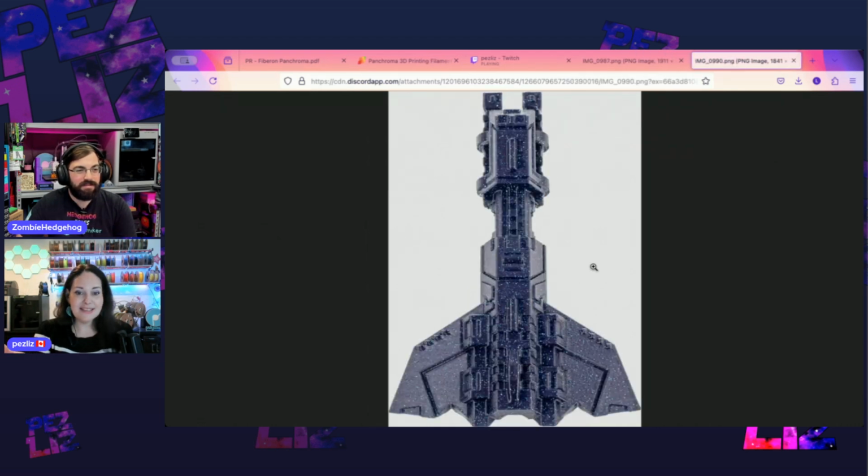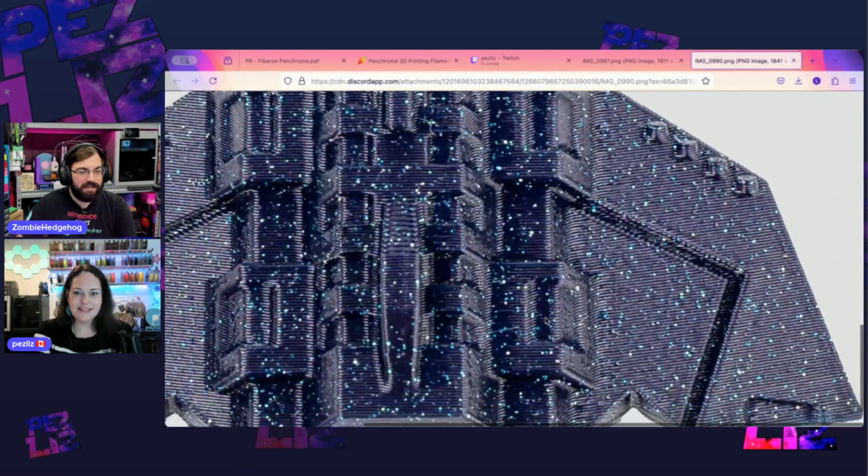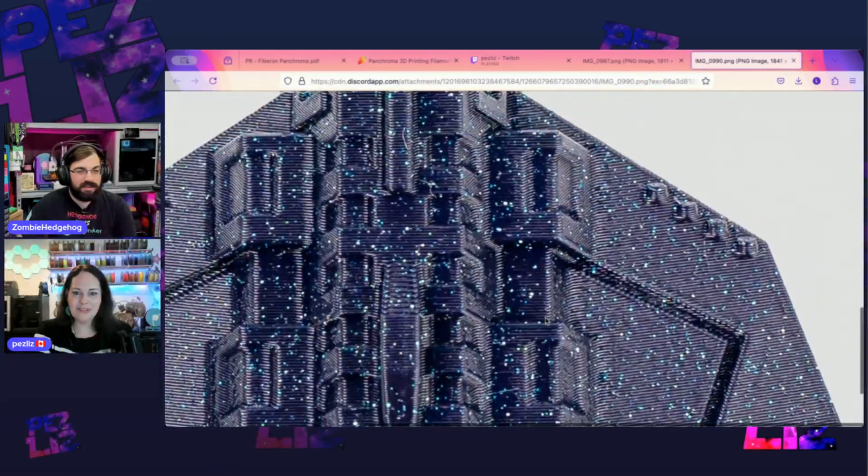Now, this is, of course, the zombie hedgehog color. Look at that. This is galaxy dark blue. Oh, I still remember the first time I printed with it. I saw those turquoise, and then of course, when you turn it, you've got some purple, even a little bit of pink, and there's definitely pink and silver. Galaxy dark blue.